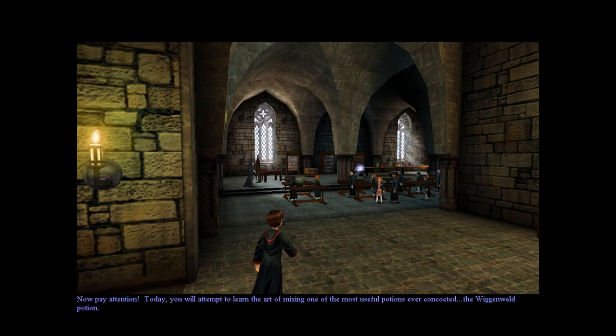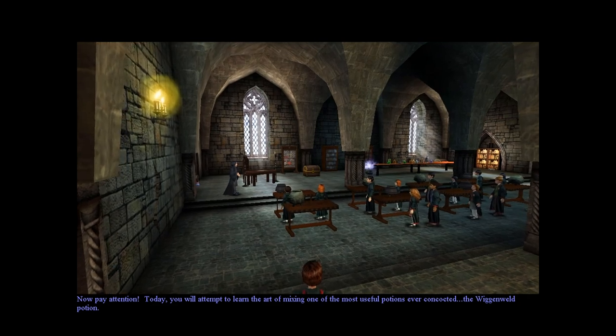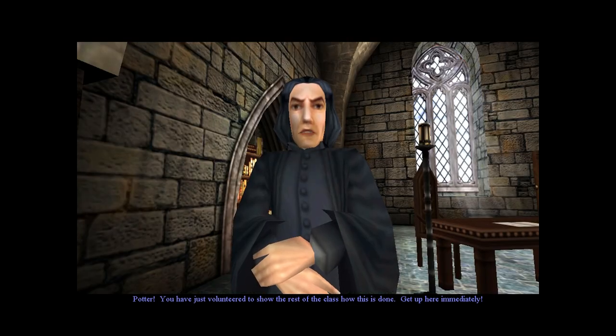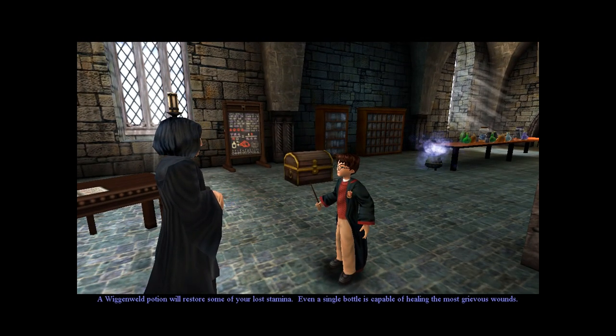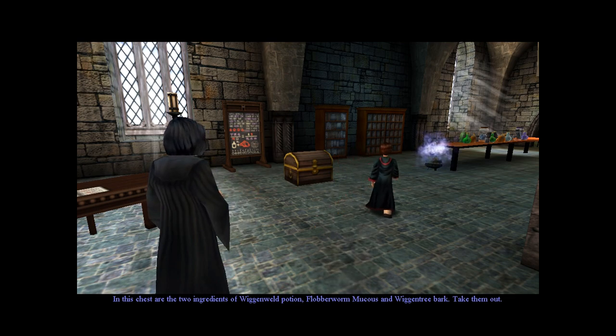Now pay attention. Today, you will attempt to learn the art of mixing one of the most useful potions ever concocted. The Wiganweld potion. Potter, you have just volunteered to show the rest of the class how this is done. Get up here immediately. A Wiganweld potion will restore some of your lost stamina. Even a single bottle is capable of healing the most grievous wounds. In this chest are the two ingredients of Wiganweld potion, flobberworm mucus and Wigan tree bark. Take them out.